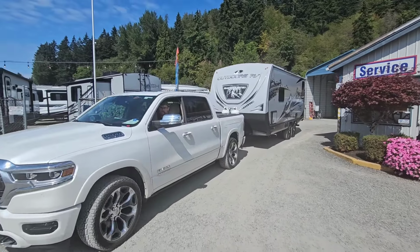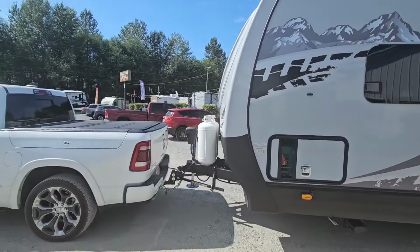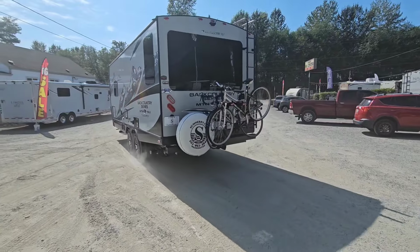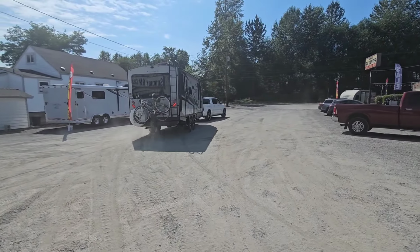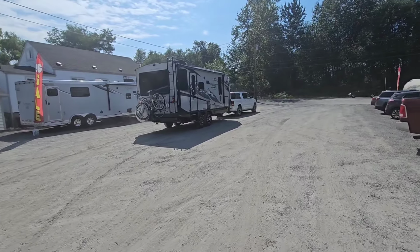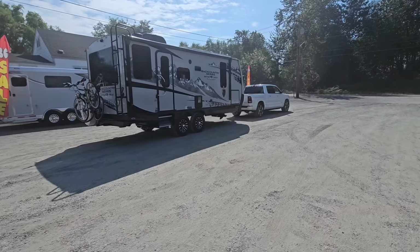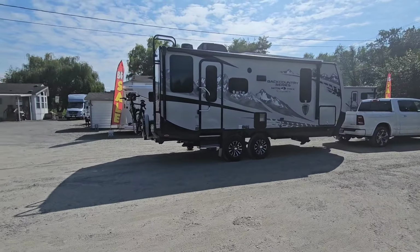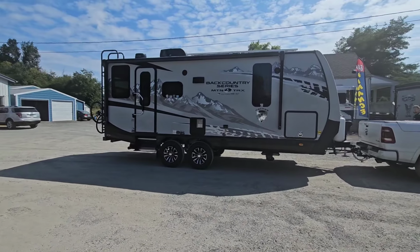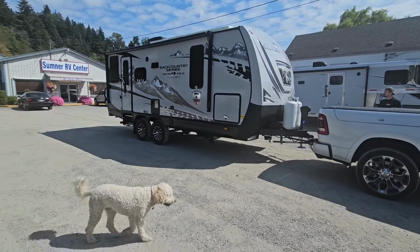So look at that. Is the towing okay? Oh, yeah. All right. Wow. You look at that. All right, folks. Oh, goodness gracious. Isn't that something? All right, so here we go. It's a nice looking rig, isn't it? It's a nice looking camper. Now the only thing really left to do is to go in and sign the paperwork.